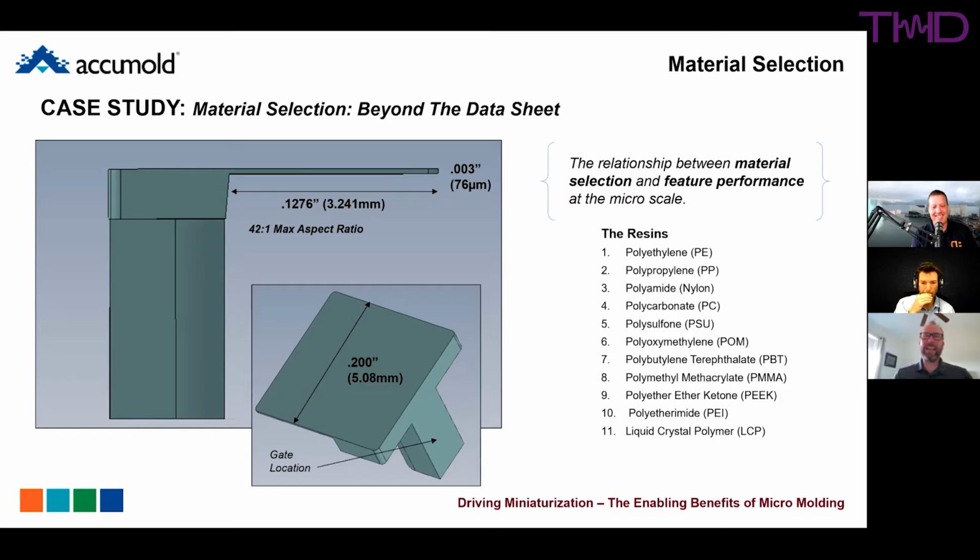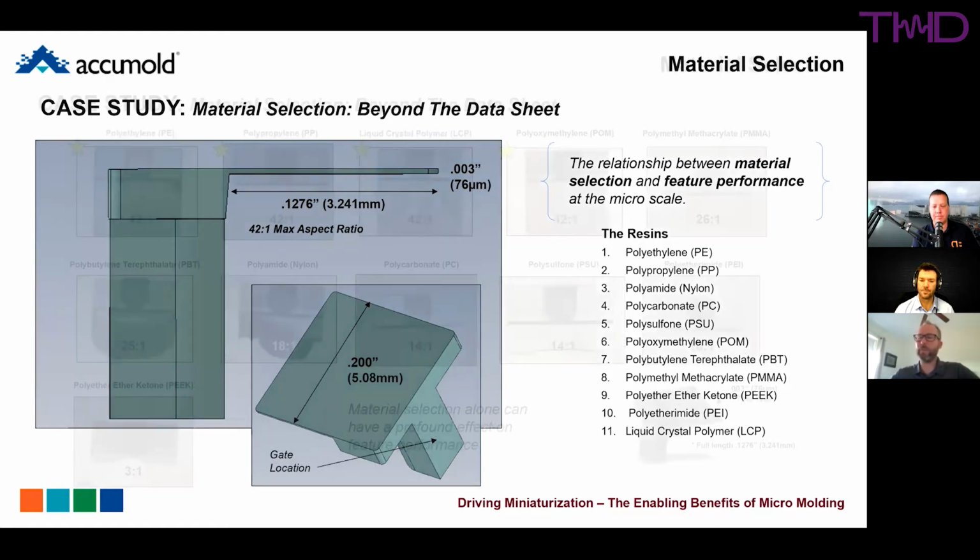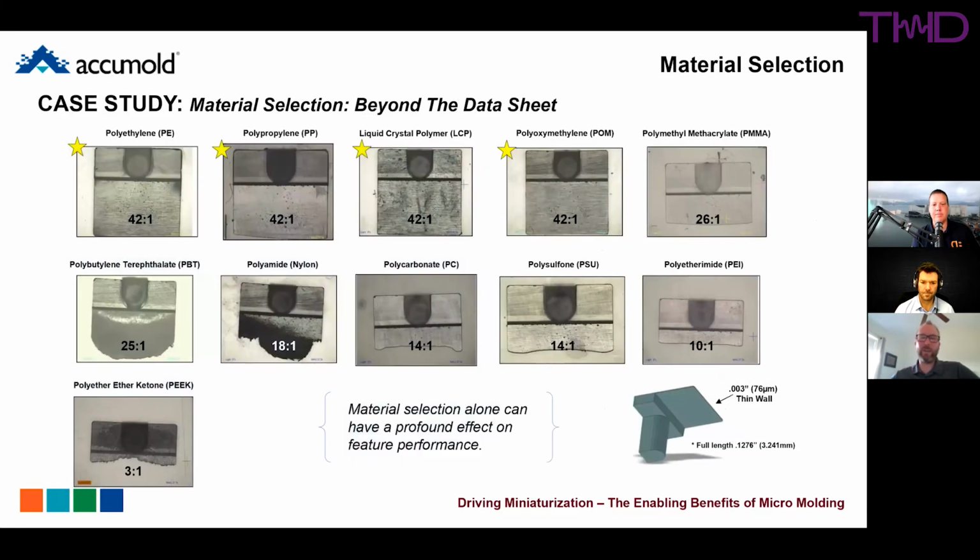Last I looked, there were over 80,000 thermoplastic grades of material that you can choose from for injection molding. And some of them are just slight variations of some of these. These are 11 of the most common that we see. And then we even had a couple of them that were filled materials. So here in this slide, you can see the output. 4 of the materials there ran the full 42:1 aspect ratio, but then you can see the variety of responses up and down the line here.